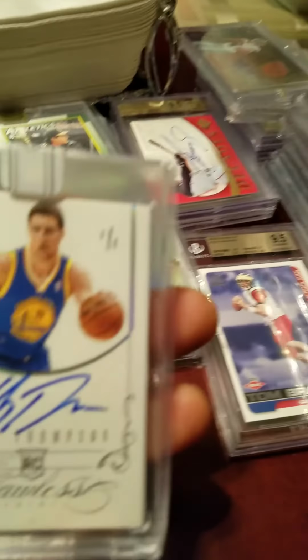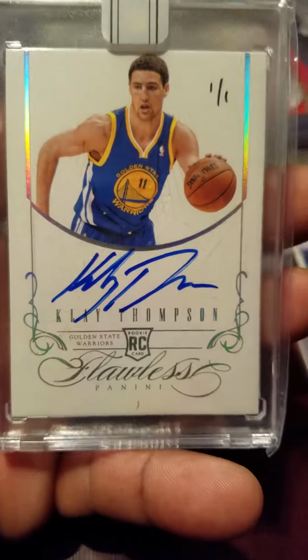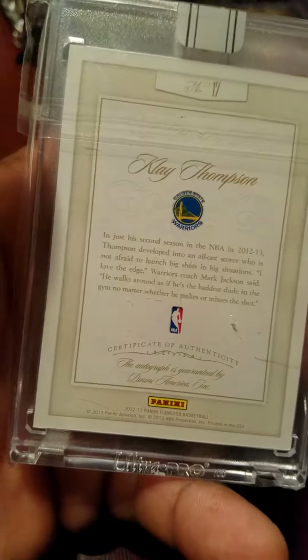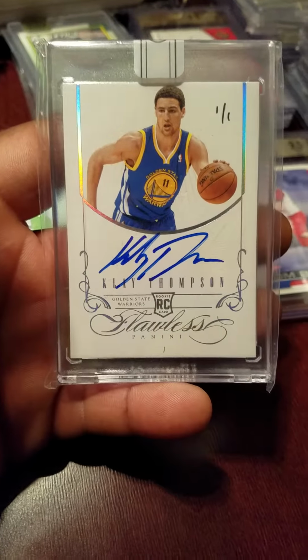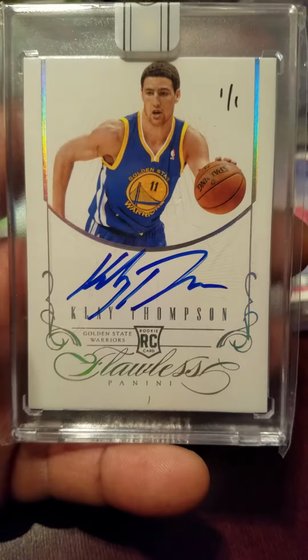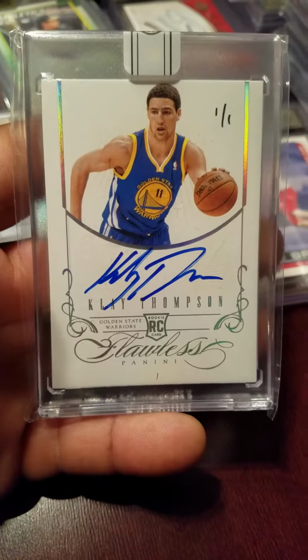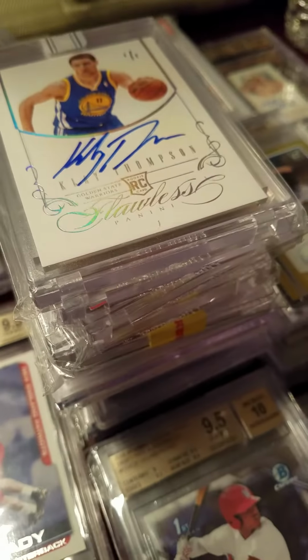I also pulled this out of Replay product. This is a Klay Thompson. 1 of 1 out of Flawless. Klay Thompson, 1 of 1 out of Flawless. The buyback product. You could tell that they bought back and they had him sign one card. All right, one card. And this is the card that he signed. And this is ridiculous, man. This is crazy. After winning these championships and this guy being on the best team in the world, this card is valuable. This is great, great, great value, man. This is out of my basketball collection.